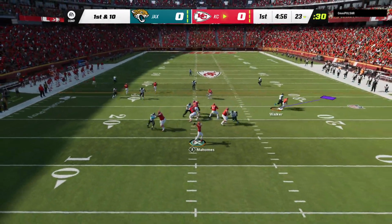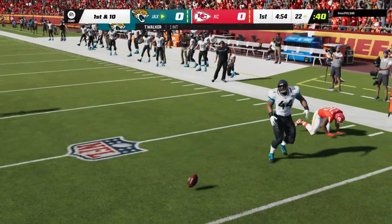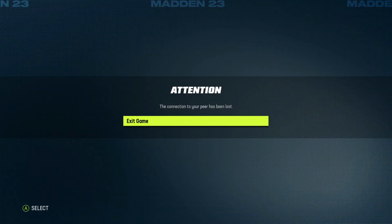Right to the air is Mahomes. A fight for the football, and it's intercepted. And they're going to take over.